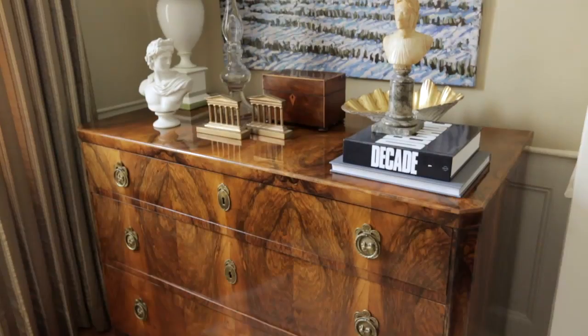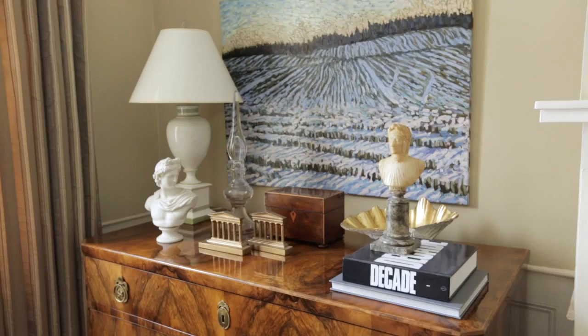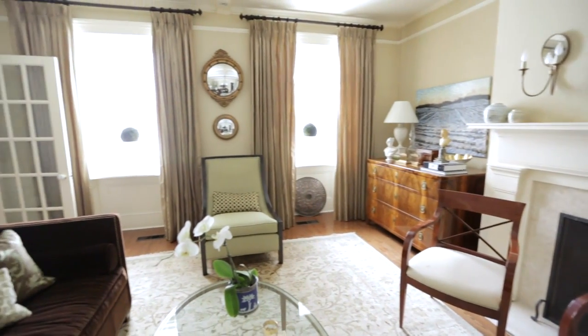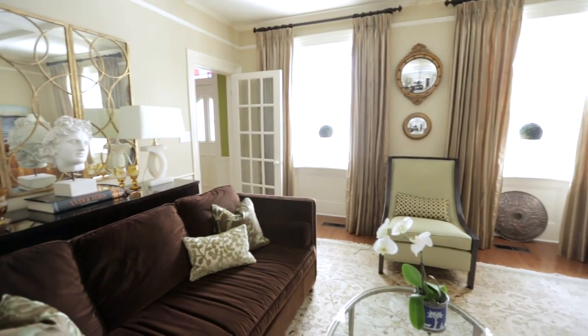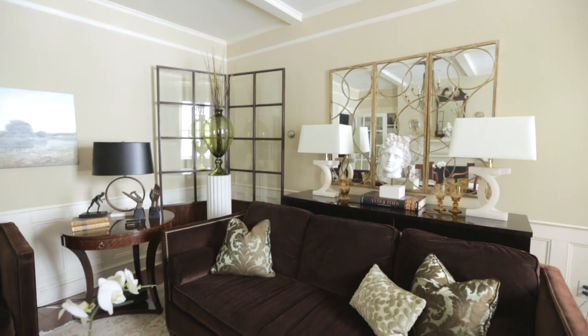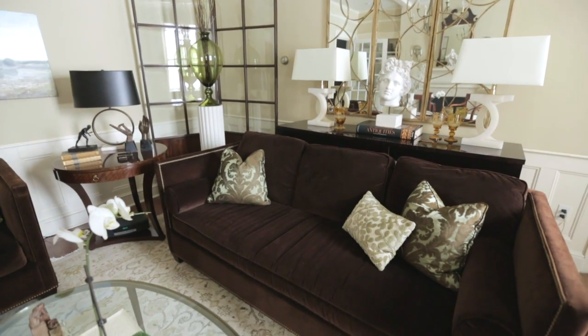Even though this room, I think some people look at it and it feels quite formal, this is a living room that we use every night. It's comfortable. My children come home every Sunday for Sunday dinner, and we all come back into the living room and have a really good conversation. It's a very comfortable room, and I'm glad we have the type of living room that we actually do use.